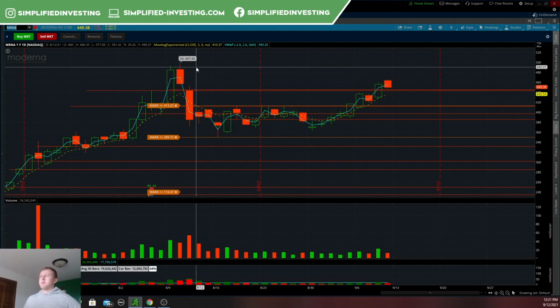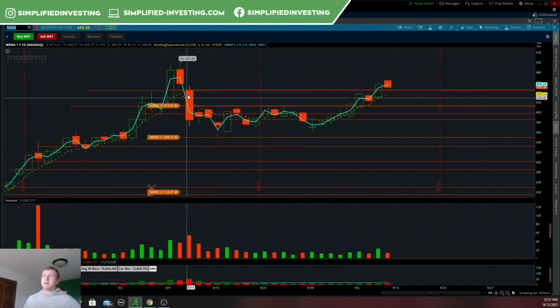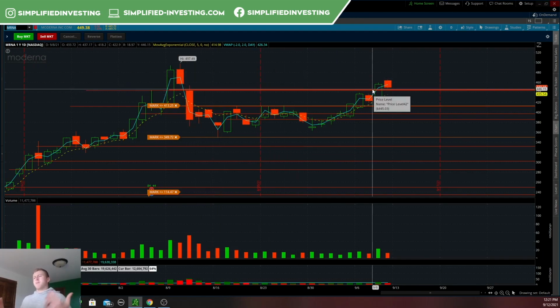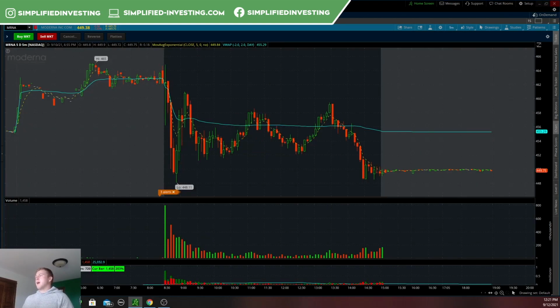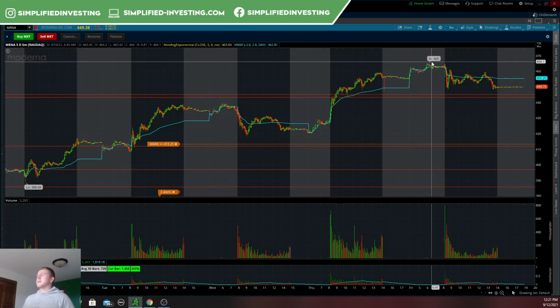Reason for this gap up into sell-off is going to be that weakness that we did see on the NASDAQ market. Moderna is a component of that market, reason for it selling off. What I'm watching here is if we can reclaim the highs from Friday at 465. If we go in on a shorter time frame interval, you can see that pre-market action.